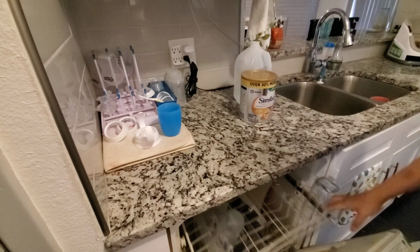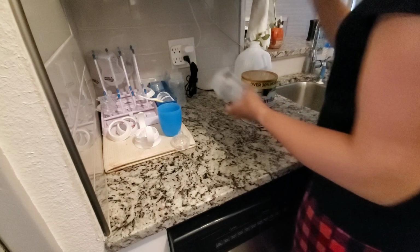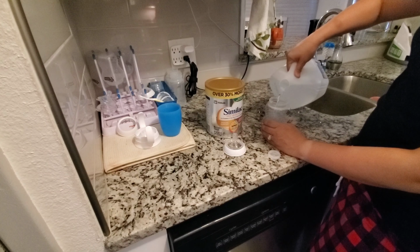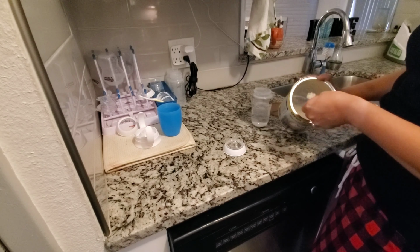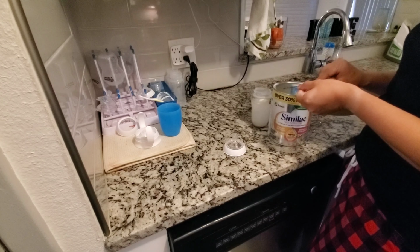So while Jacob is in his playpen, I'm gonna go ahead and make his bottle. In the mornings, he usually has 8 ounces, but the last couple of days, he's only been wanting to have 6 ounces, but I think today I'm gonna try for 8 and see how he takes that. I definitely don't wanna waste any formula, but I definitely don't want him to be hungry as well.